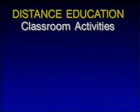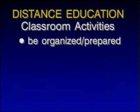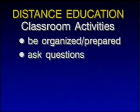Now, let's talk about some of the ways students can make distance classes easier for themselves. First, it's important to be organized, to be prepared for class. Then, during class, students should try to ask questions. Sometimes the push-to-talk microphones are intimidating, but asking questions keeps you involved.